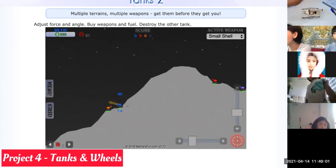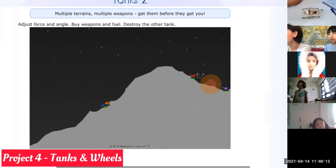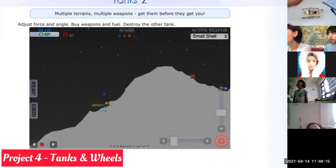Let's see that. And then fire. And then I can fire directly on it. And you earn $237. Okay, he's moving away from me, interestingly. So now I have to move it back again so I can aim it at the guy.